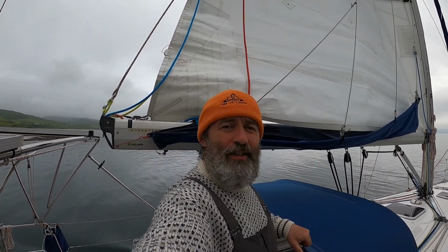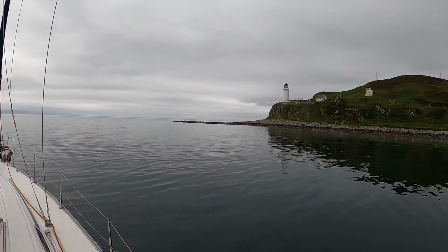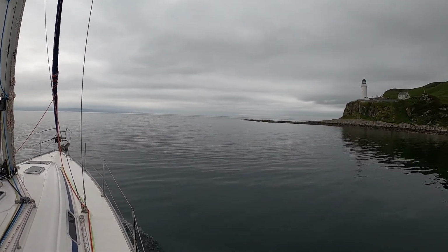Just heading out now past Devar Island and the lighthouse again, see if there's any wind. As you can see, it's a bit more of a grey day today. Doesn't look like there's much wind out there, but it should build up later on.